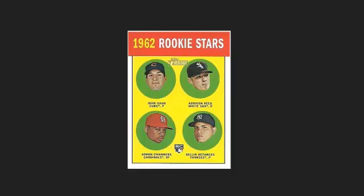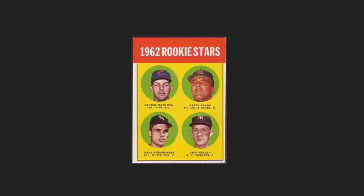And obviously the common version has 2012. This is the original 1963 Topps error. This is the 62 Rookie Stars from that set, and as you can see, you got a couple of rookies there. I'm pretty sure I've never heard of any of them.